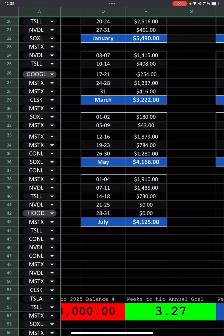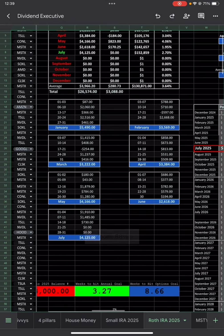Obviously, I could sell a lot more puts today, but you know me, I like to stagger it in throughout the week. Yes, I may miss some premium, but you never know what's going to sell off on Monday, and we might have better opportunities then. So I'm going to be looking to see what we can do next week. We're already at 4,000. So we are looking good there.